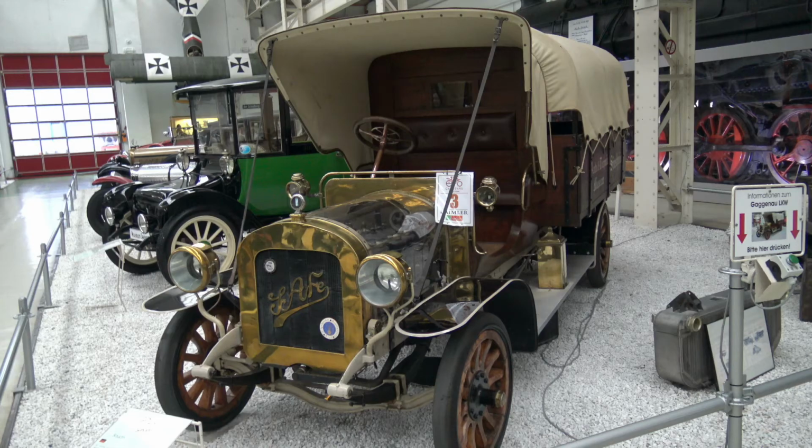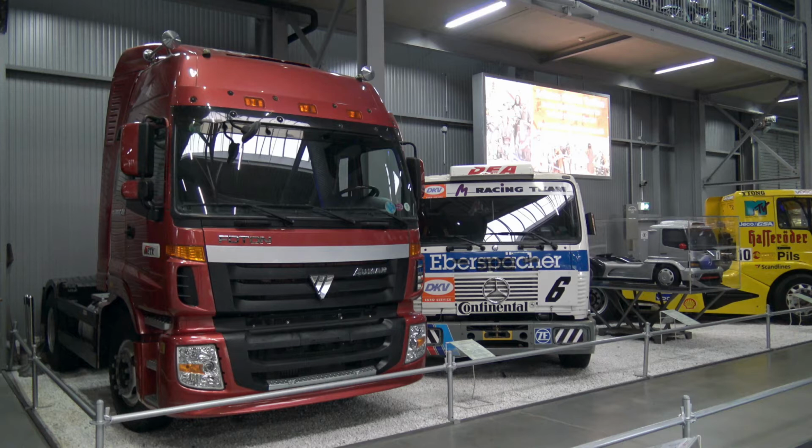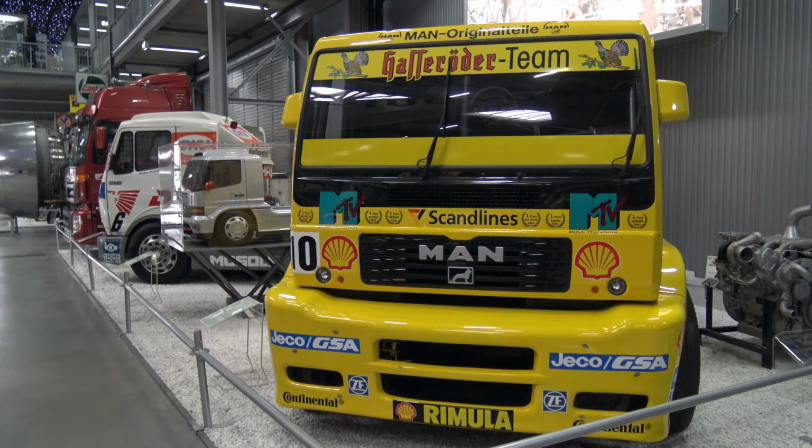Now we can see an old truck Gaggenau from 1909. At the beginning they cooperated with the Benz company and later they became a part of it. Foton Auman ETX from 2006 is the product of the biggest Chinese producer of utility vehicles. The racing truck Mercedes-Benz SK 1834 has a 6-cylinder with 2 turbos and with 12 liters and 1200 horsepower. Another racing truck MAN TR 1400 from 2001 with 12 liters and 1500 horsepower.